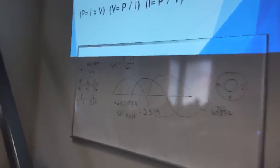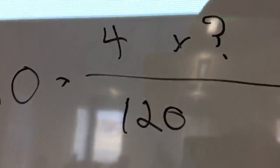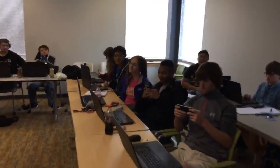There's four poles. Remember my model I drew? Four poles. Two north, two south. All right, so here's the equation. 60 times 120 divided by 4. Yep, exactly. I did 60 times 120, then divided by 4.